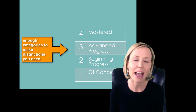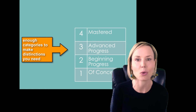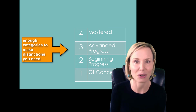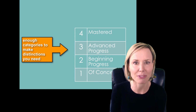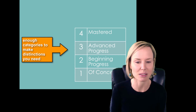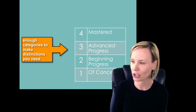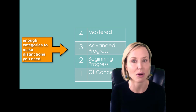We need to have enough categories to make the distinctions between levels of performance that we need in order to make instructional decisions. So 2 categories may not be enough, but 8 or 10 categories, and certainly 101, is too many. There are not 101 different things that we'll do in response to how a student performed on a single assessment. So we just need to decide how many categories we need in order to make the distinctions we need to make, not just for the purpose of communicating, but for the purpose of informing our instruction.